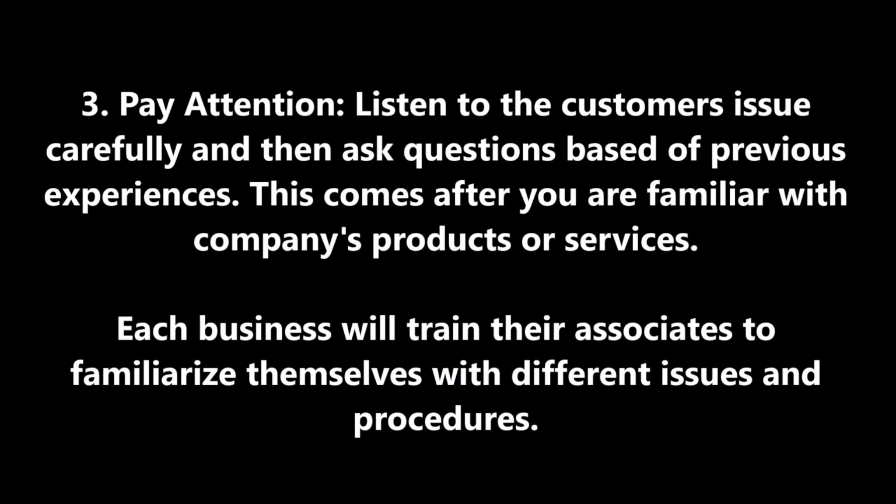Number 3, listen to the customer's issue carefully and then ask questions based off previous experiences. This comes after you are familiar with company's products or services. Each business will train their associates to familiarize themselves with different issues and procedures.